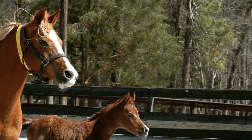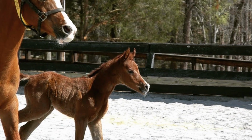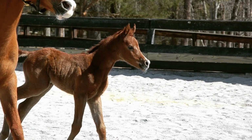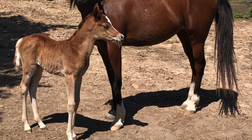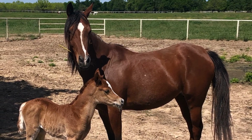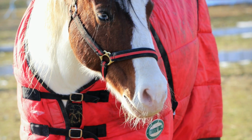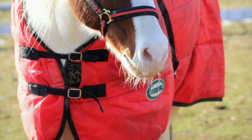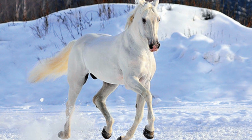You will need to blanket horses that have specific needs, such as babies, foals. They need to be blanketed. Senior horses, they also have a hard time staying warm. They will need to be blanketed. And horses with health issues, such as Cushing's, maybe other diseases, or just horses that are having a hard time keeping weight on, they need to be blanketed for extra help in the winter.